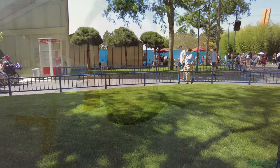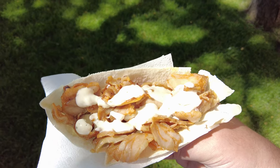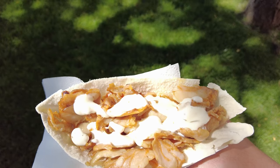And I'm pretty hungry. So I visited the Greece food booth, which is just outside Hollywood Tower of Terror, and I picked myself up a little, I'm guessing it's chicken. It usually is chicken, a chicken gyro, or a gyros if you're Greek. And I will show you what it looks like. There you go. That's it.